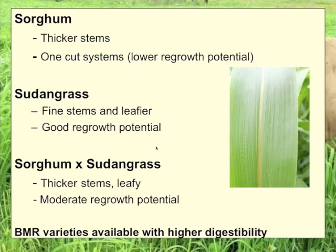We have sorghum, and there's grain and forage sorghum. If you're growing sorghum for forage, it's usually in a one-cut system, so there's not very much regrowth potential. So it's not really a great crop, especially to use as pasture. It's a one-cut forage system if you're going to use sorghum. It does have much thicker stems, and it's not as leafy. So again, it's mostly for forage and also for grain.